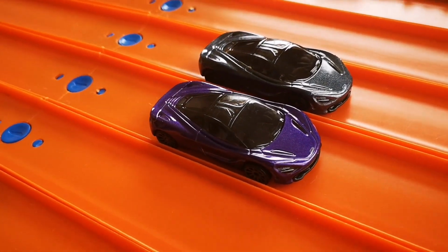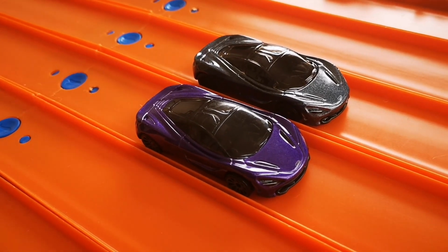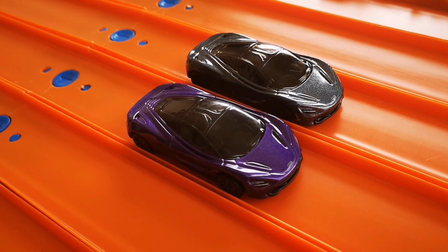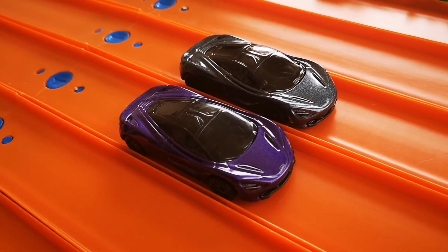Today we are racing two McLaren 720S's, one from 2019 and the other one from a 2020 Fast and Furious pack.